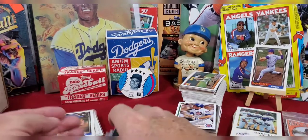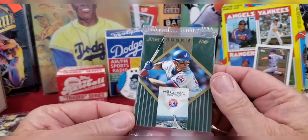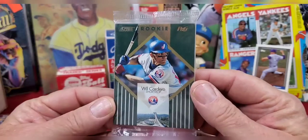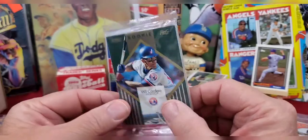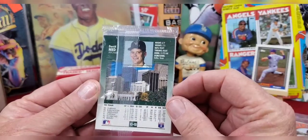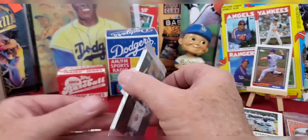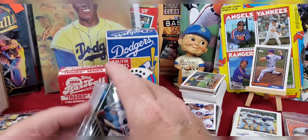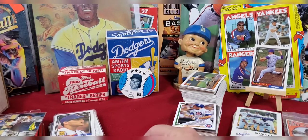And then I found 3 packs of these. This pack has never been opened. This was the Score rookie cards, P&G, which I'm thinking stood for Procter & Gamble. Wilkert on the shortstop. I think that's the most valuable card. It's the first one there. There's not a lot of All-Stars or anything else in there. None of them got to be, I don't think, too famous. So I had 3 packs of those in there too. So that was our first little row right there.